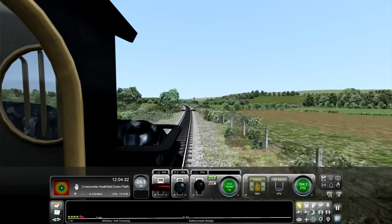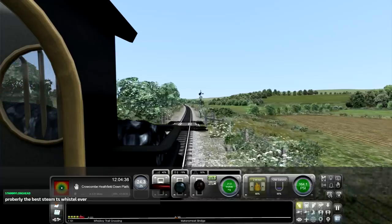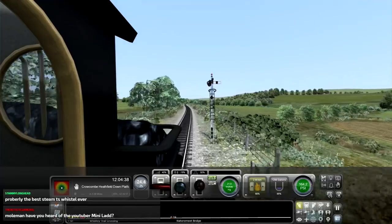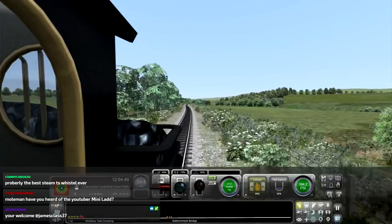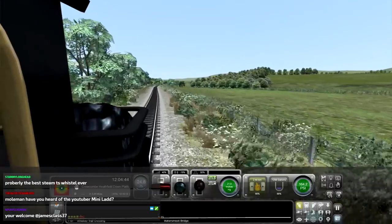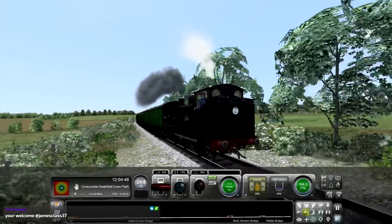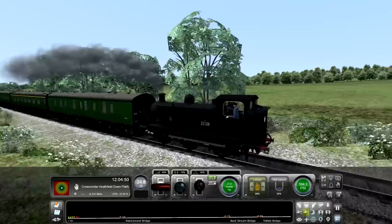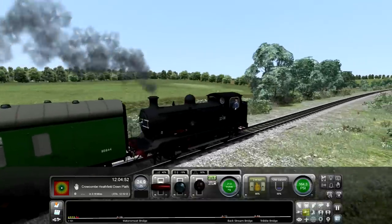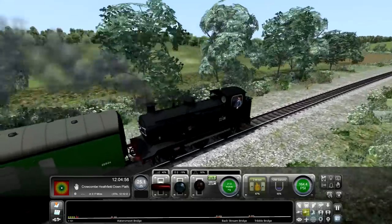So this is nice and sedate, isn't it? It is a nice whistle, isn't it? It is a very nice whistle indeed. It does loop a bit, but it's fine. It's a beautiful little train. Good old E2. Good old E2.